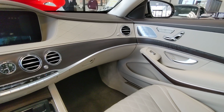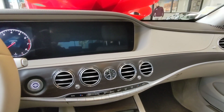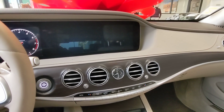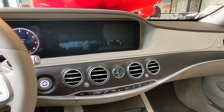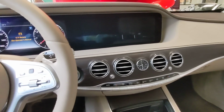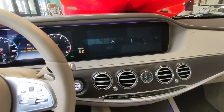It has the driver assistance package with active cruise, which they call Distronic, active lane change assist, extended restart in stop and go traffic, route-based speed adaptation, speed limit assist, automatic speed takeover, absolute full suite of safety and convenience features.